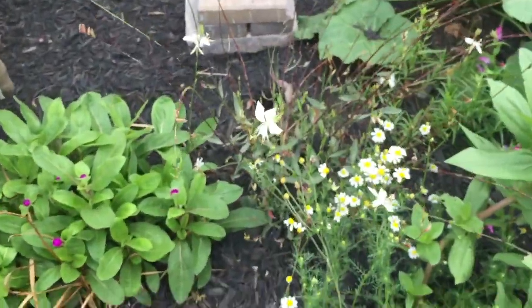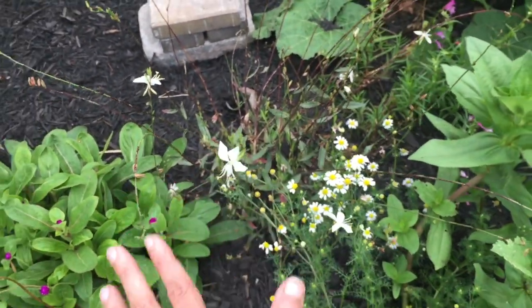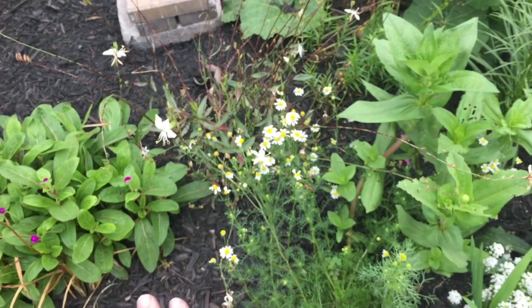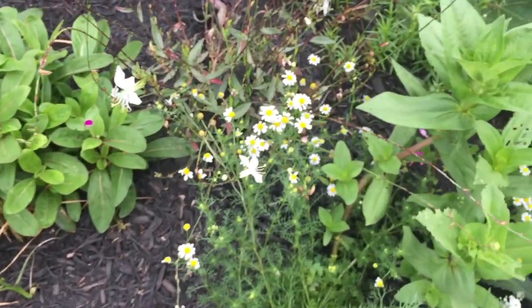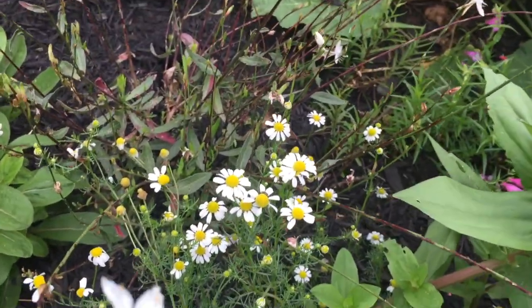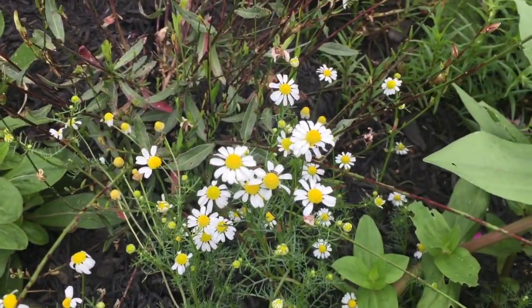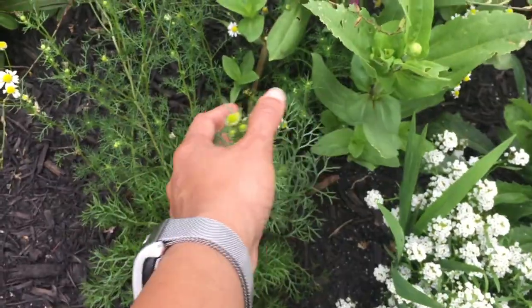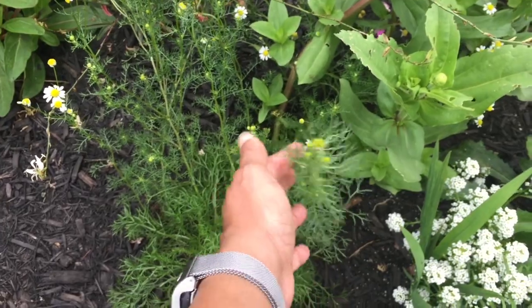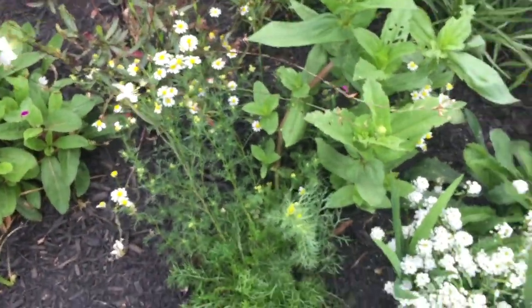The white gaura, I absolutely love this plant. It's the way it dances in the wind. I don't think any other plant can replicate that beauty and that grace. Oh, down here, the ones that look like daisies are actually chamomile. See those? Lots of blooms. I love them. And the foliage is very, very feathery and wispy, and again another pretty addition.